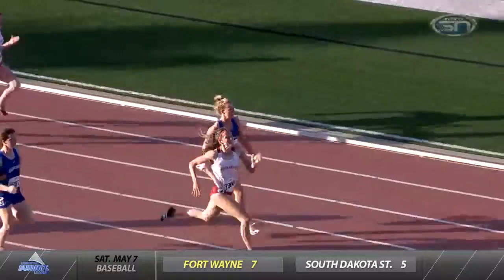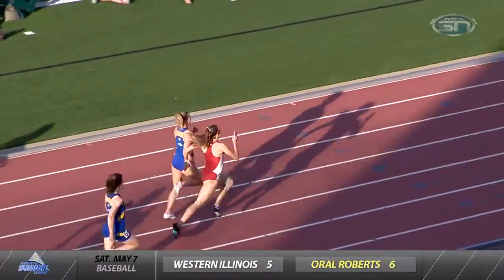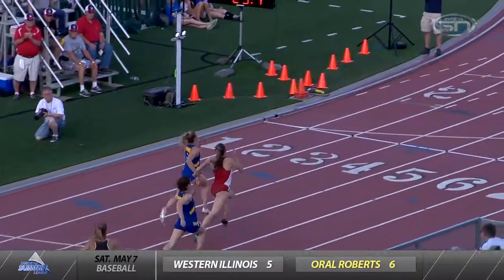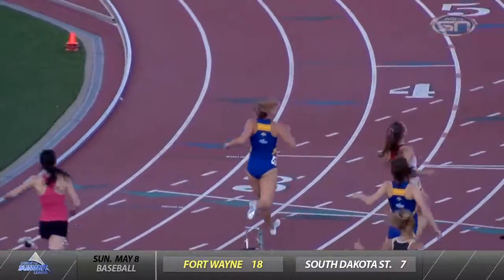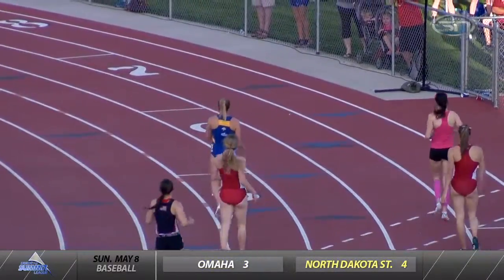SDSU's Carly Carper is the defending league champion in the 100-meter dash. She wins at the Wood Relays, a time of 11.78. Carper also wins the 200 for the Jackrabbits, coming across in 24.15 seconds.